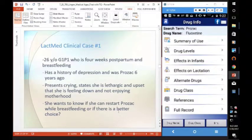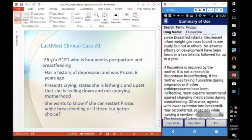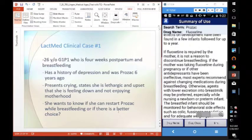Okay, so the first tab is summary of use, and it tells you that the average amount of drug in breast milk is actually higher with fluoxetine than with other SSRIs. And it tells you that adverse effects such as colic, fussiness, and drowsiness have been reported in some infants. One study showed decreased weight gain, but not others. And then it goes on to say that if it's required, it's not a reason to discontinue breastfeeding, if she was taking it during the pregnancy, or if other antidepressants have been ineffective.